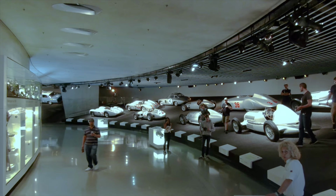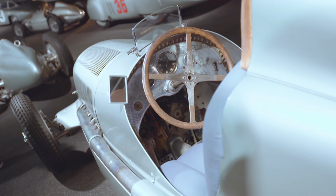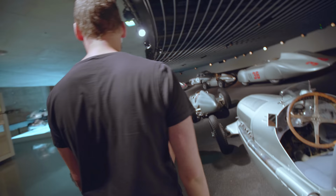And it's a funny looking thing, because weight saving was done by drilling holes into every single piece you could find, because the less material, the less weight. But it also meant you are sitting right next to the transmission, so if it explodes, you have a problem.